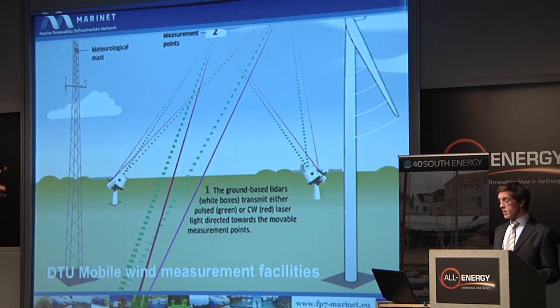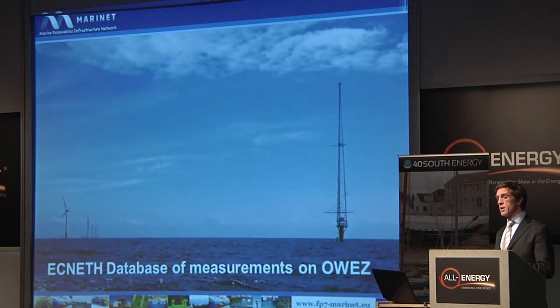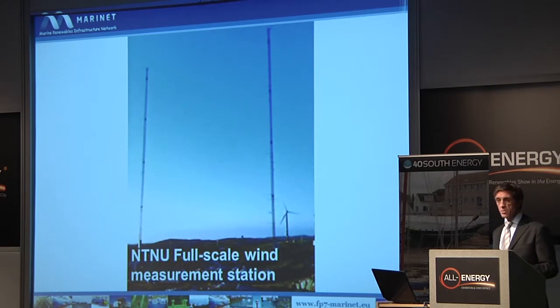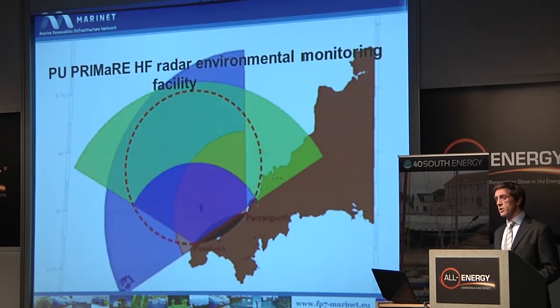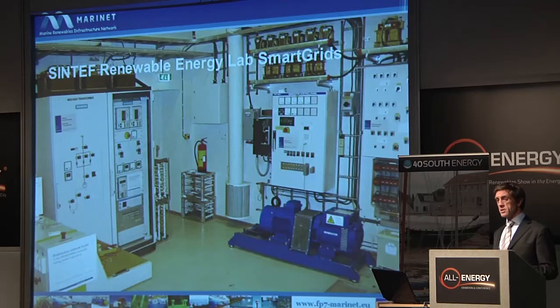Then moving into the offshore wind types of facilities and the environmental data. There's a lot of test facilities that have gathered data and provide interpretation services of that data. Normally you have to pay for that. These facilities are also included in MARINET, as are standard offshore wind test facilities. A lot of this is based in the northern European regions.